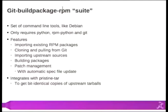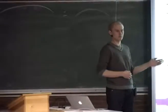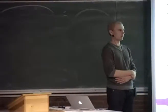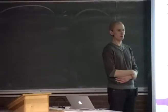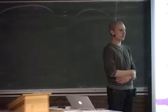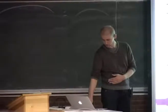As a result, with the pristine tar tool, you are able to check out from the Git repository exactly the same tarball that was released on the project's website. For example, the release tarball might contain autotools macros or some additional data that is not found in the Git repository.